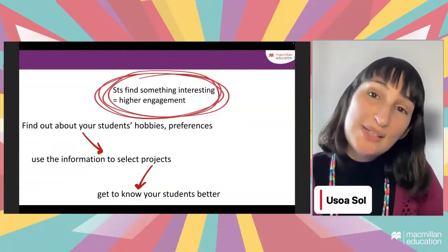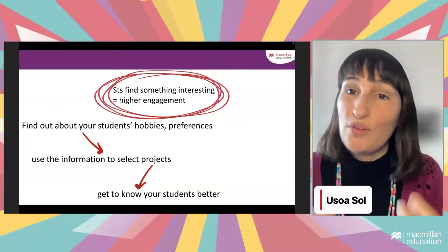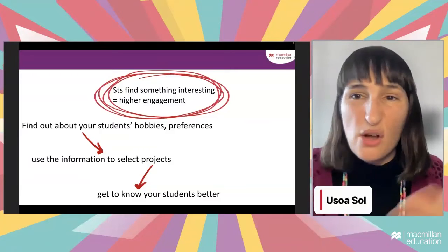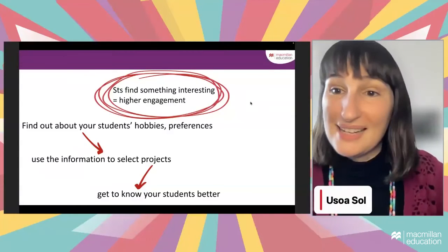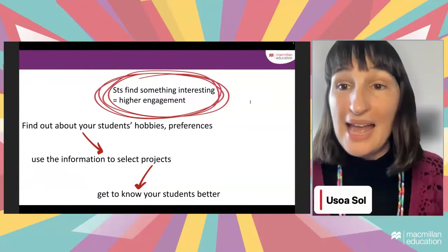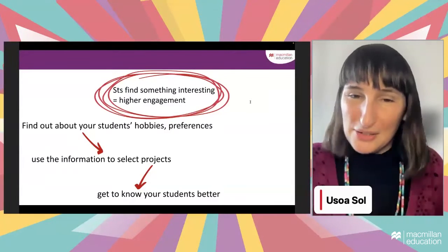And usually what I do is I give them a questionnaire at the beginning of the year to see what kind of hobbies they have, what free time activities they do, what their families are like, if they watch videos, if they watch TikTok, what their favorite music is, almost anything. And so this information, Maria is saying this is extremely important. Exactly. This information I use to select projects that I think they will like. And at the same time, it also helps them to get to know me better. So it's a two-way sort of street.